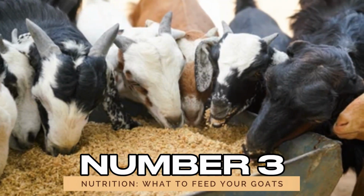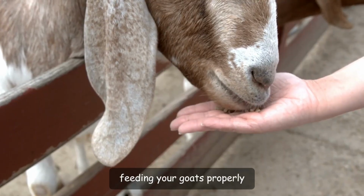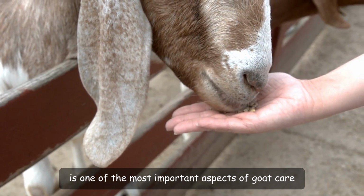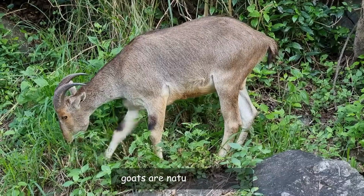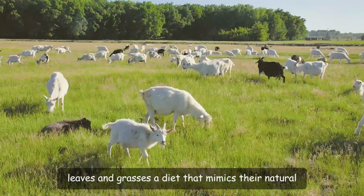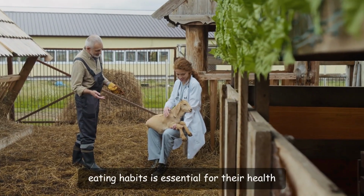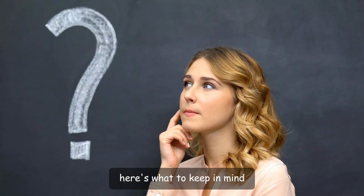Number 3. Nutrition. What to feed your goats. Feeding your goats properly is one of the most important aspects of goat care. Goats are natural browsers, meaning they prefer to eat shrubs, leaves, and grasses. A diet that mimics their natural eating habits is essential for their health. Here's what to keep in mind.